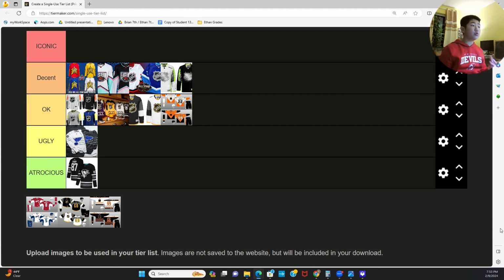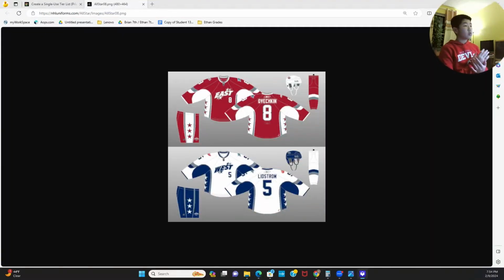So moving on to 2008. Now we got the 2008, and this is when Alex Ovechkin started popping off, and we got Eric Lindstrom. We got the reddish color with the red stars. I feel like this is one of those more retro, nostalgic jerseys, because when we see this, we instantly think back to 2008.